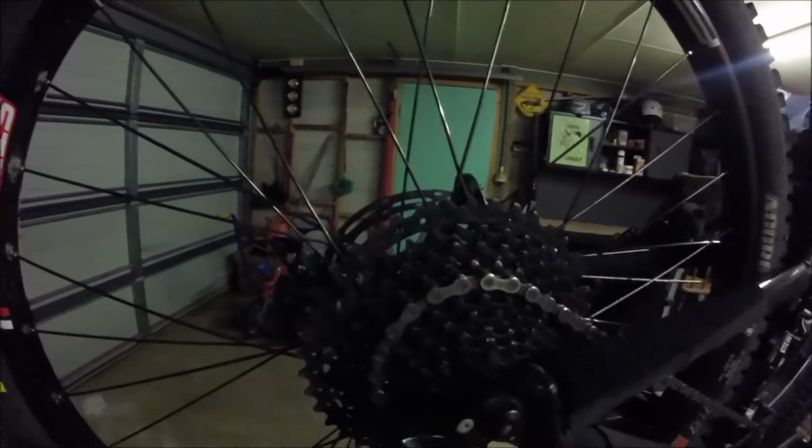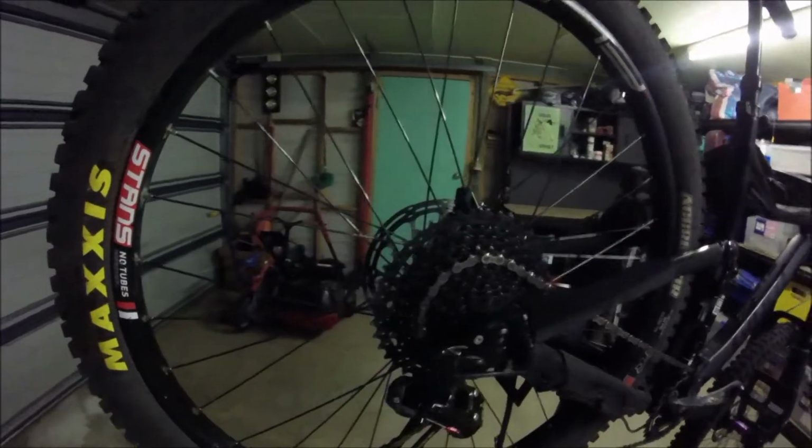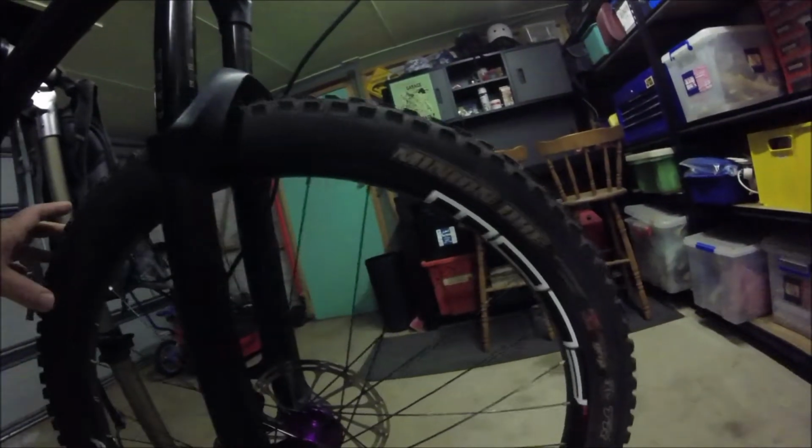So I find usually around that third or fourth climb up the hill, that comes in pretty handy. Nice and chilled, relaxed. Climb and just, yeah, it doesn't miss a beat. Really happy with it. The tyres, got the DHF Minion on the front.